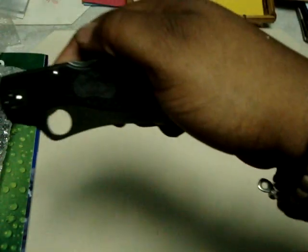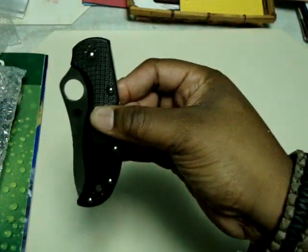Alright, moving on to the bigger Spydercos. What do we got here? So I went ahead. This is one that I picked up because I heard a lot of great reviews on it. At Peace Peace has this particular knife. He has it in blue. Nothing Fancy has done a review on this knife. And that is the Spyderco Stretch.